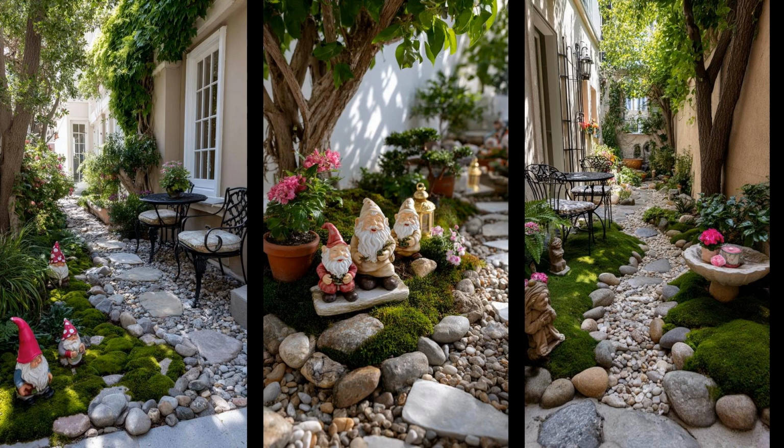Small courtyards often lack pizzazz, but a miniature sculpture garden with quirky hand-painted garden gnomes adds instant character. These playful figures invite laughter and spark conversation. Grouping them near potted plants or along winding pebbled paths creates a cheerful scene, making even cramped spaces feel lively and personal.